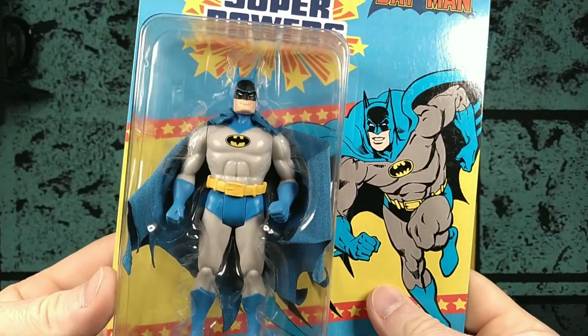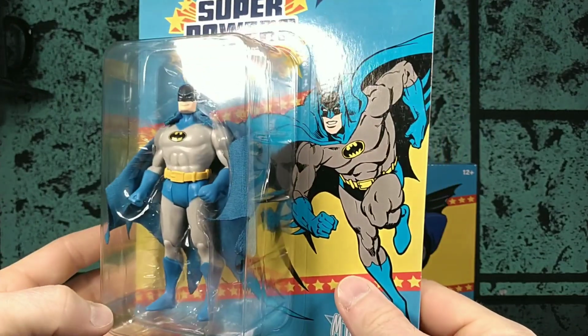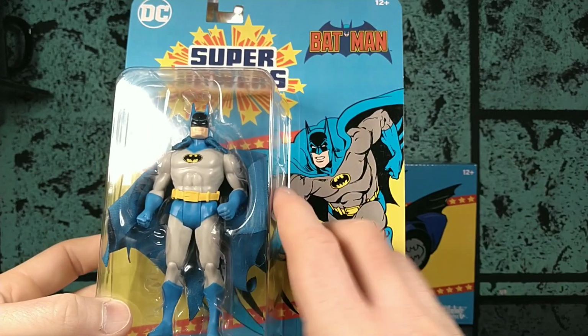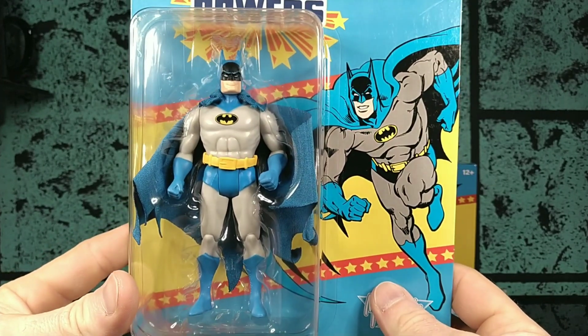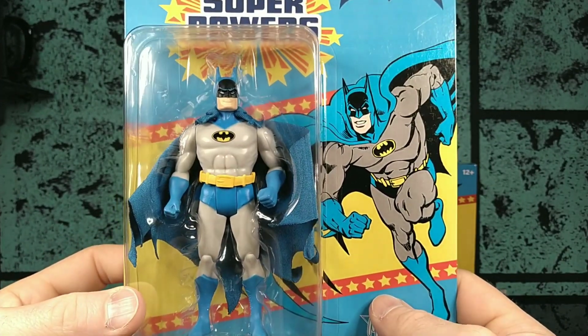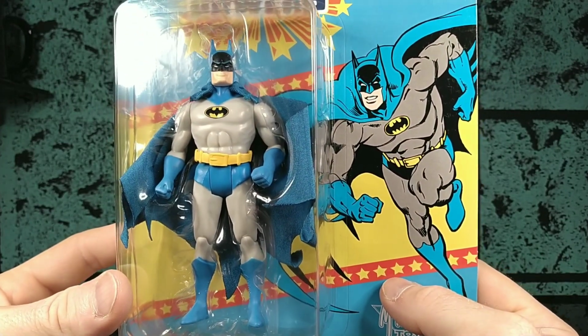Next up we have Batman. Got this pretty classic Batman art right here. This is the blue and gray Batsuit. This is pretty much what he was wearing on and off for about 40 years. This reminds me more so of the Super Friends design than anything.